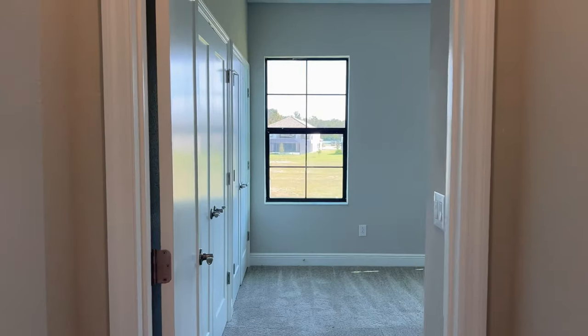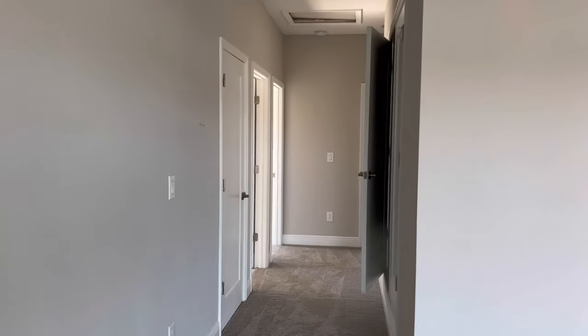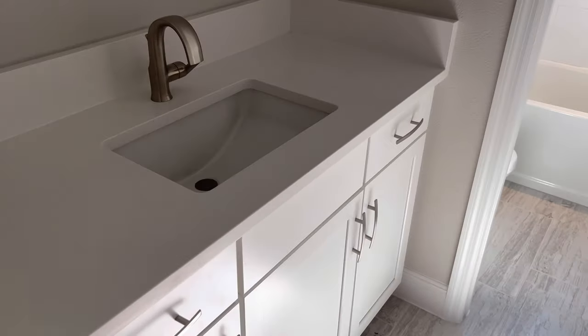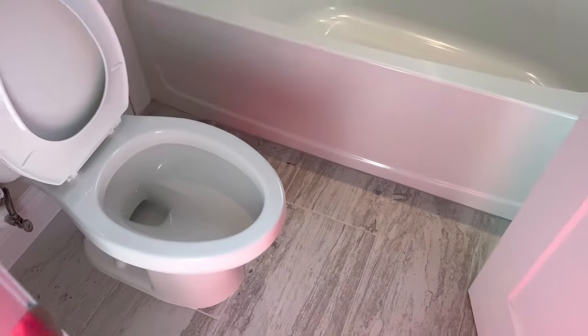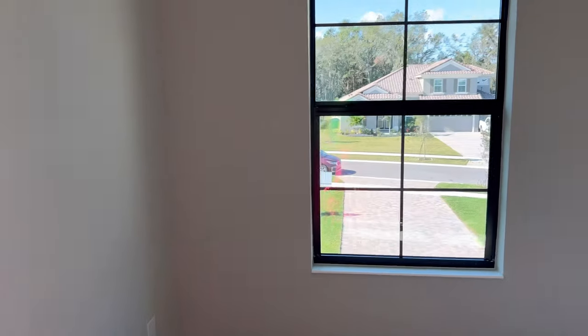So that's three bedrooms that we've seen. All right, over here, another full bath, one sink. You can close the door and just brush your teeth. Bedroom number four. So, okay size. I would put the bed here and then this.